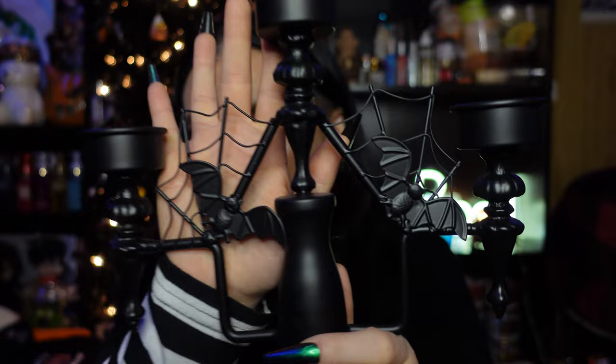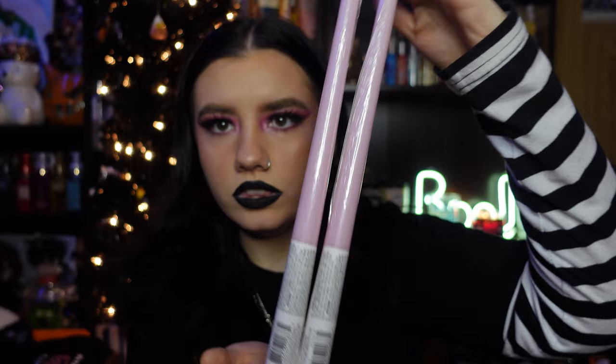But like, this is so gorgeous, bro. To go along with that candle holder, I of course had to pick up plenty of taper candles. First of all, I picked up just two of these very pretty pale pink candles because this is all that was left, so I just went on ahead and yoinked them before they were gone. So yeah, look at these.